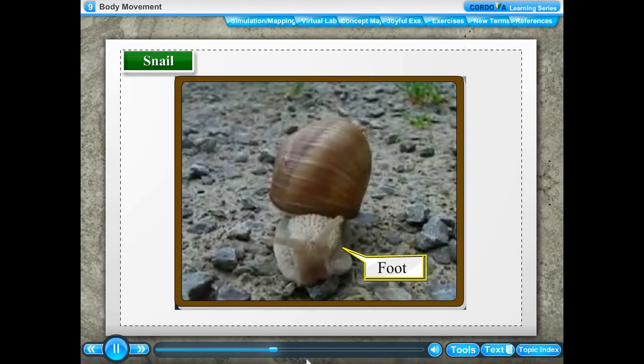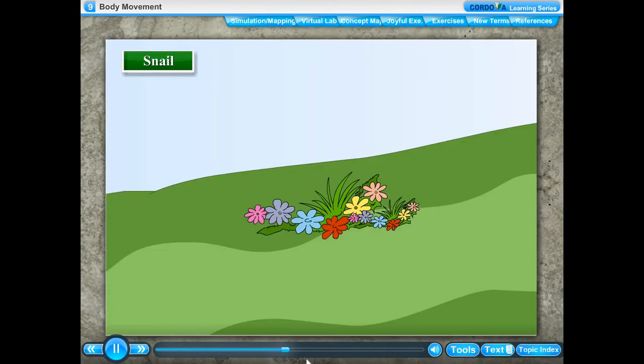The foot produces a slimy substance called mucus, which helps the snail crawl over the surface. The mucus reduces the friction between the foot and the ground surface. The muscles of the foot enable the snail to move forward. A trail of mucus is left behind when the snail crawls. The shell does not help in moving from place to place. It has to be dragged along.